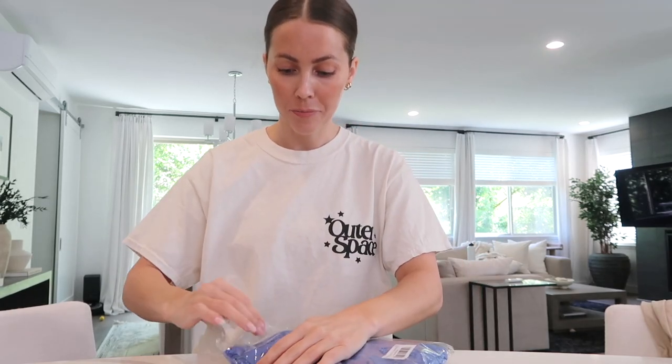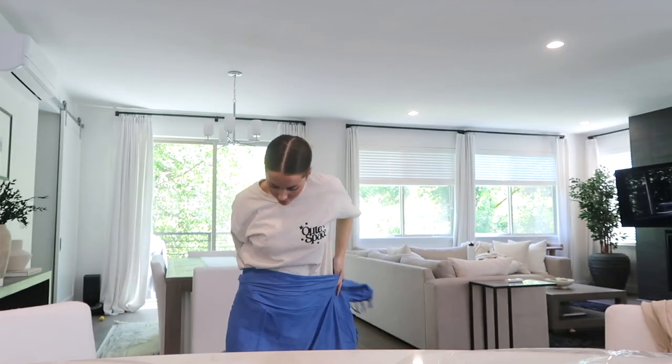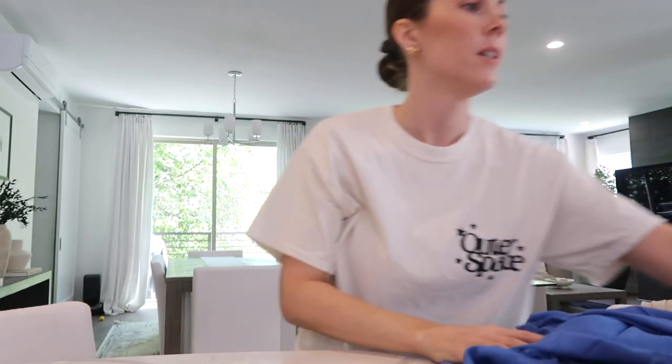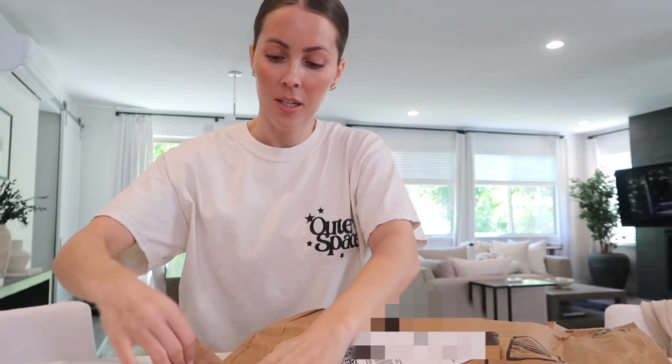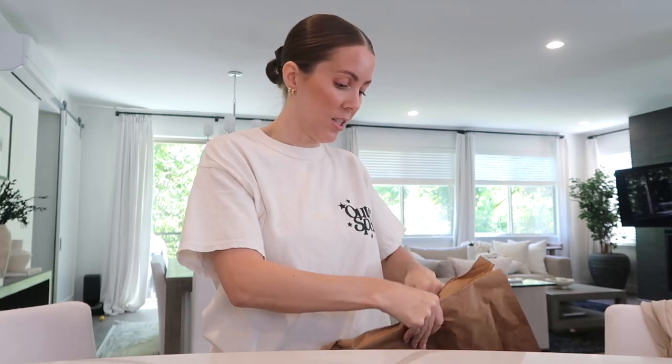cute. Amazon. I got a blue sarong. This is handmade. I did not know that. Pretty blue, no? Thought that that would be a great pop of color. So I was ordering, what's the flip-flop brand called? Havanas, the Brazilian company.